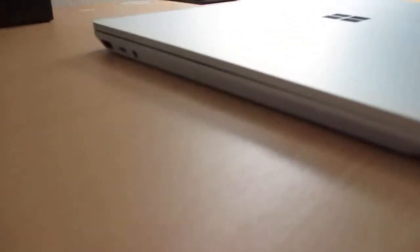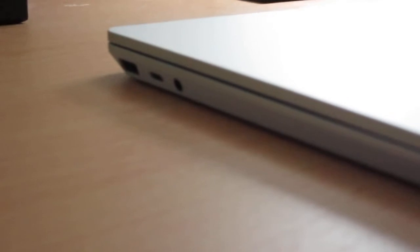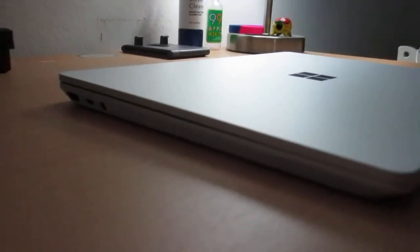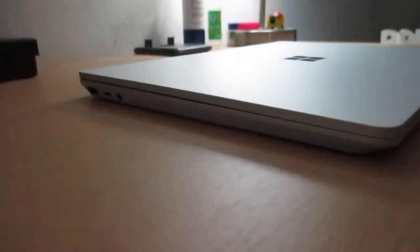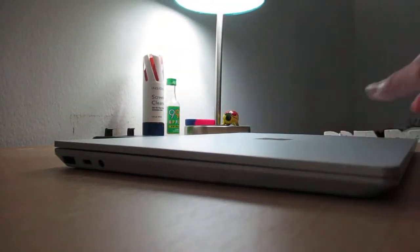Now, going to the left-hand side of the laptop, this is where your ports are, or lack thereof. There's only 3 ports on this laptop. You have a USB 3.0 port, a USB Type-C port, and a headphone jack. And that's it. That's all the ports you get on this little guy. And as you can see, it does slope down a bit. That's a pretty nice design element, I would say.